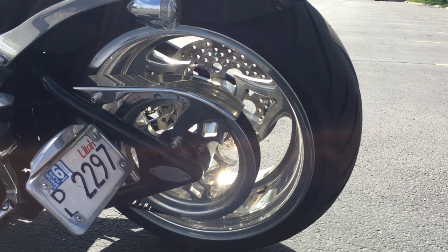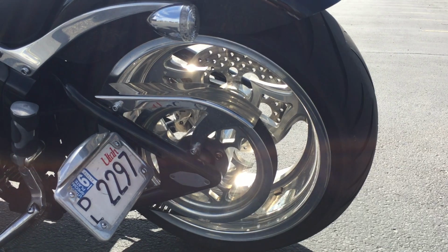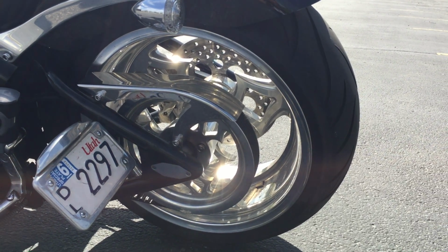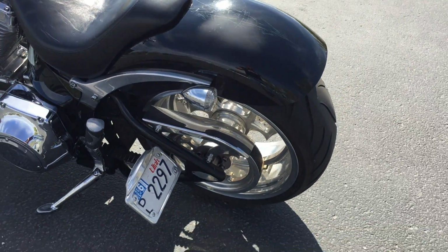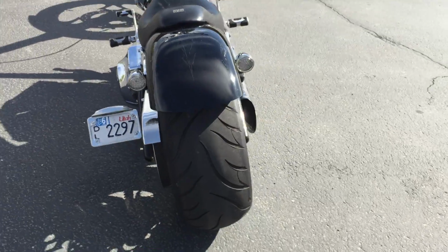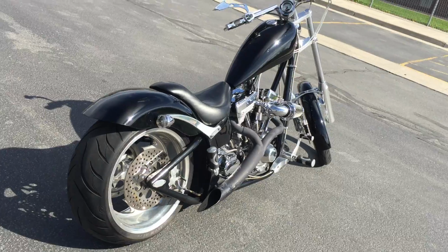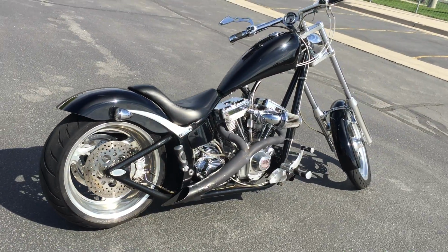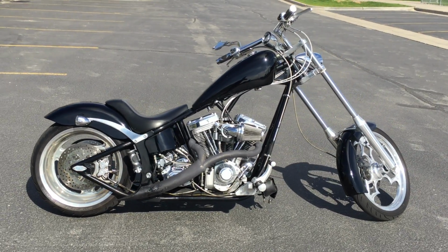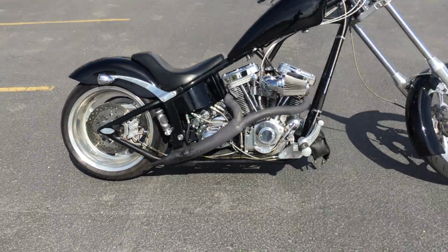Polished billet on this side on the rear wheel's in decent shape. Again, could use some polishing, but definitely not too far gone where you can't resurrect it. All right, let's go ahead and fire it up for you.